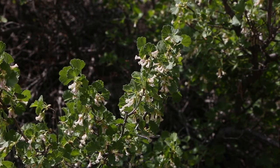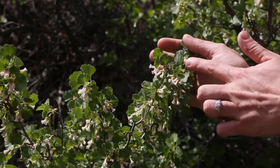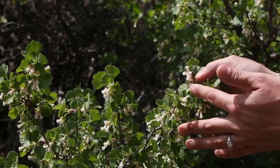Here we have a wax currant bush. It can be identified by its fan-shaped leaves with small trumpet flowers. The bright red berries usually form in clusters of 3 and have a savory flavor profile similar to a cherry tomato.